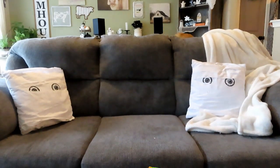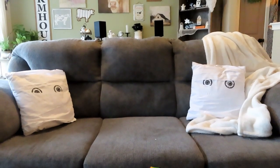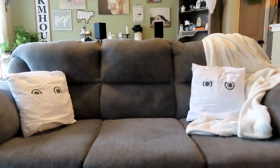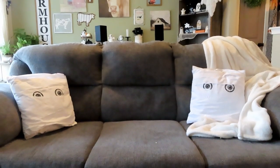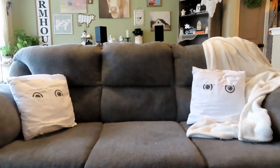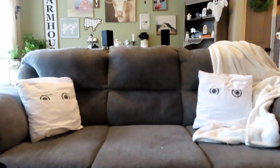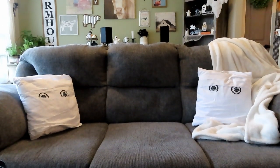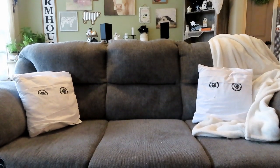All right, so last but not least, we have the pillows and a white blanket on the sofa because apparently I don't have a Halloween blanket. Could that possibly be? Let's move on to the bar area where we're going to set up our witch decor.